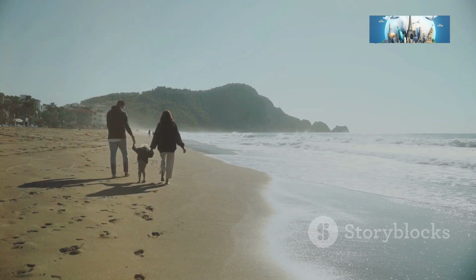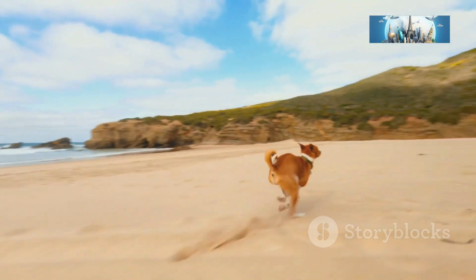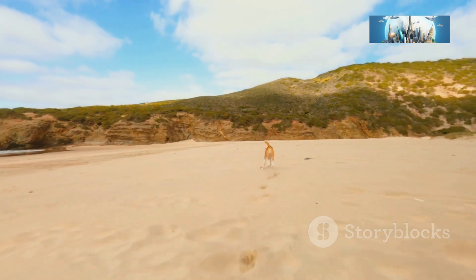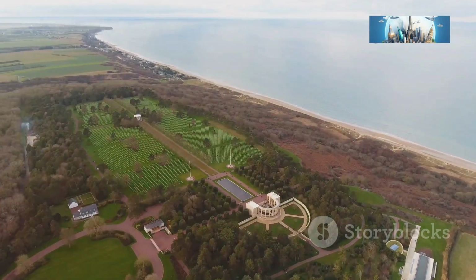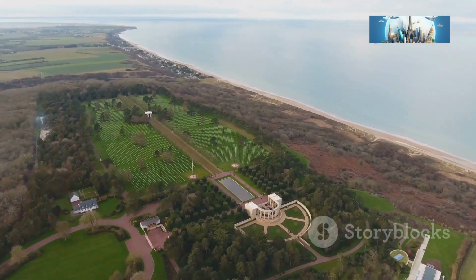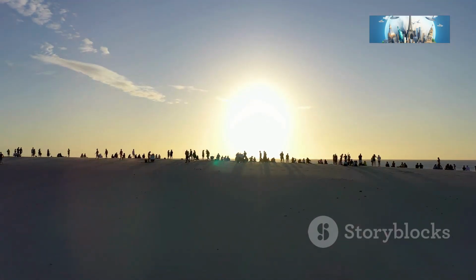Anyway, after channeling my inner architect, or maybe just my inner child, I like to take a stroll along the water's edge, just soaking it all in. The fresh air, the sound of the waves, the occasional dog chasing after a frisbee. It's the perfect way to clear your head and appreciate the beauty around you. And speaking of beauty, keep an eye out for the memorials scattered along the beach. Trust me, a visit to Dunkirk Beach is an experience you won't soon forget.